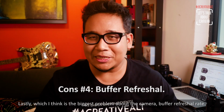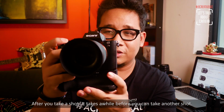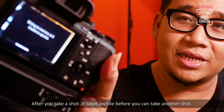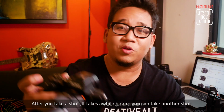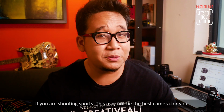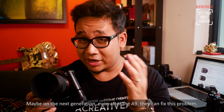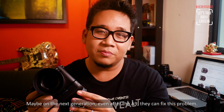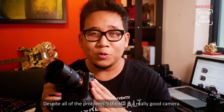Lastly, which I think is the biggest problem with the camera, is the buffer refresh rate. After you take a shot and you want to do something else like adjusting ISO or whatsoever, it takes a bit of time before you can actually take the next shot. If you're shooting sports, this may not be the best camera for you. Maybe in the next generations, even after the A9s, they can fix this problem and make the camera perform even better. Besides all the problems, I think it's a really good camera.